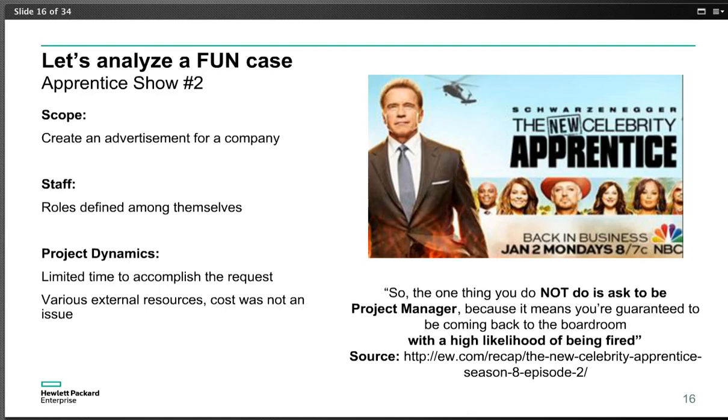But analyzing this show, and I recommend you guys just watch it, it's interesting because whenever they decide, we have a project, we have a scope, who's going to be the project manager? And the interesting piece in this show is that no one wants to be the project manager because they always say that the project manager is going to be fired. It's interesting because that's not the reality, right? Because a project manager can really do a good job. It's just up to the project manager to have the leadership and know how to manage the resources well, the cost, time, and the other areas that you guys know. But it's interesting how they portray the role of the project manager and resource management, right?